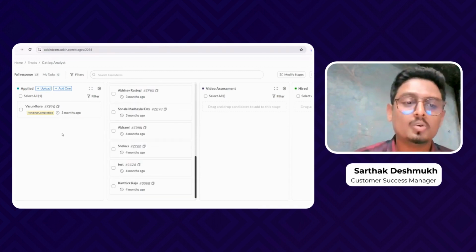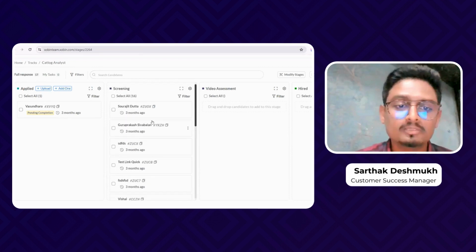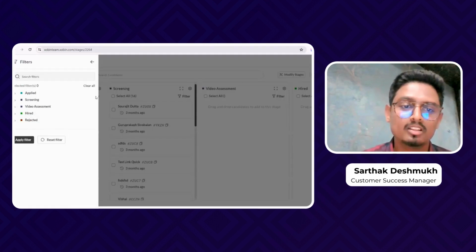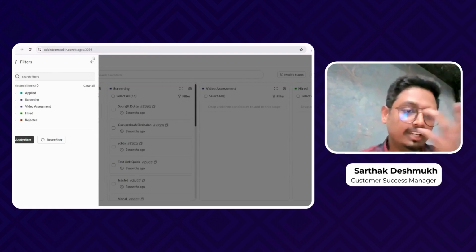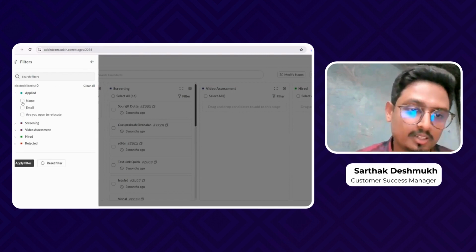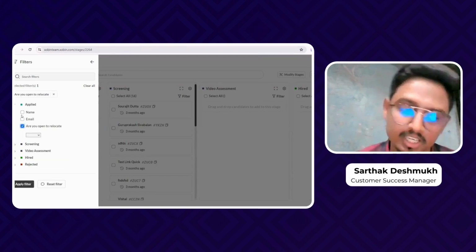The candidates who applied for this job will come in the first stage. You can filter out the candidates, click on the filters for the first stage or second stage, any. You can filter out the candidates based on different filtering criteria. Click on applied. In applied, there were multiple questions, so based on those questions, you can actually make the filtration.